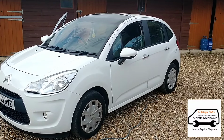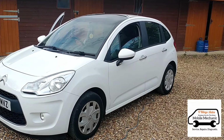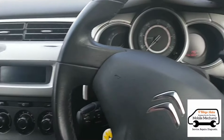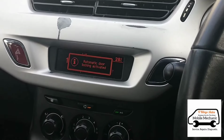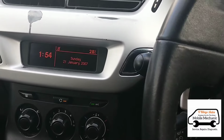They've changed the additive tank, they've changed various other items, but they can't get to the bottom of getting rid of this fault, so we're going to have a look, see if we can get to the bottom of it. We're inside the car, and if we start it up, put it in neutral.